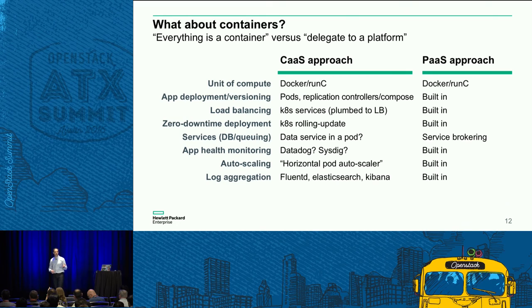Likewise, things like load balancing. You have a service in Kubernetes or in Swarm. You just basically deploy a container that'll do load balancing for you based on one of the technologies to do load balancing, right? Nginx and so on. So again, if you look at the PaaS approach, all those things are built in.